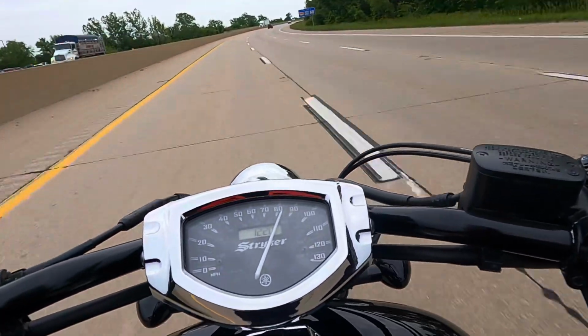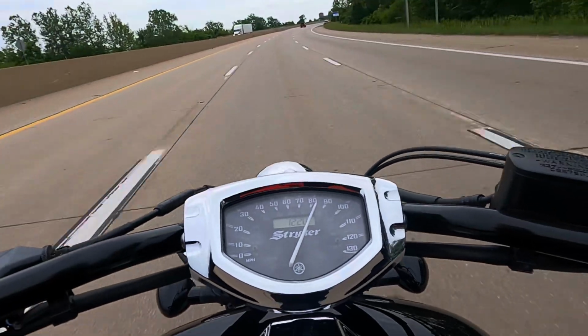I love the look of the long rake. I think the bike looks fantastic. If a VTX 1800 mated with a Kawasaki Vulcan S, this would be the progeny. You see, son, when two motorcycles love each other very much.